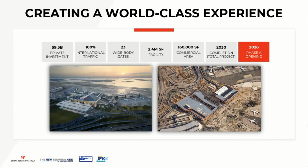As you know, we are the largest of the 5 projects at JFK redevelopment for terminals. We are about $9 billion or so of that overall $19 billion of the redevelopment program. We are 100% international terminal, so that creates a little different pool of passengers, but we're here to create a world-class terminal that will be a new gateway for New York City and New York in general, the region, as well as to the States.